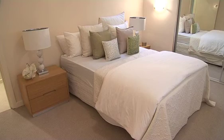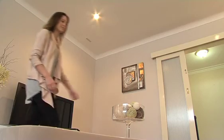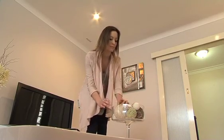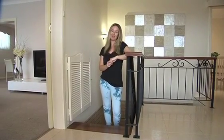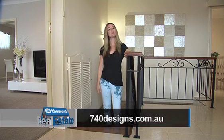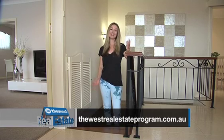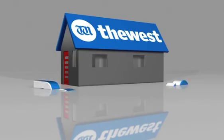A beautifully decorated house can mean all the difference. It can help the buyer appreciate all of the good aspects of the home without focusing on any of the outdated negatives. While even those with an eye for style can be keen for a DIY revamp, it can be quite daunting knowing just where to start. So that's why consulting with an expert, like the guys at 740 Designs, can make all the difference in maximising the sale potential and saving you a lot of time.